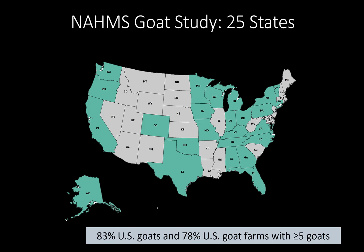try to include all the states that represent at least 70% of the goat operations and the goat producers. So for the goat industry, we've got 25 states that are in the study. And they represent 83% of US goats, 78% of the US goat farms. Now, we've included Alaska, not because Alaska has a lot of goats, but because the state of Alaska, Jody up there is smiling.